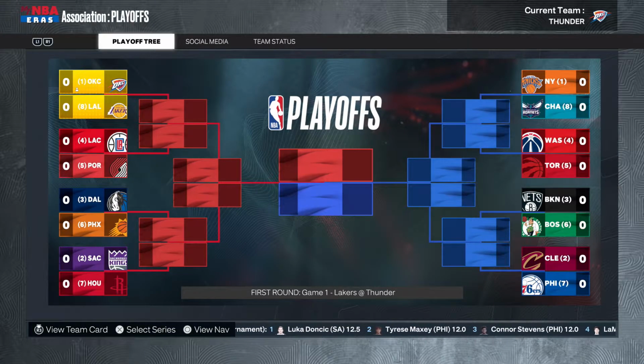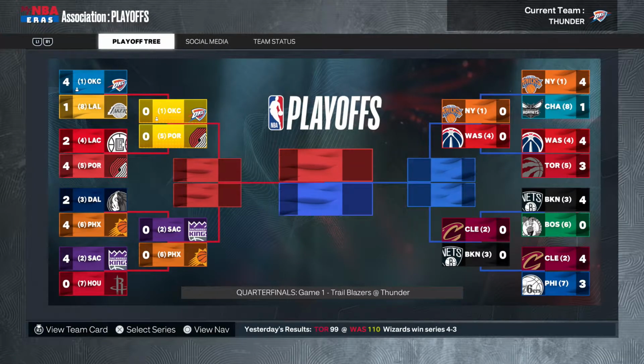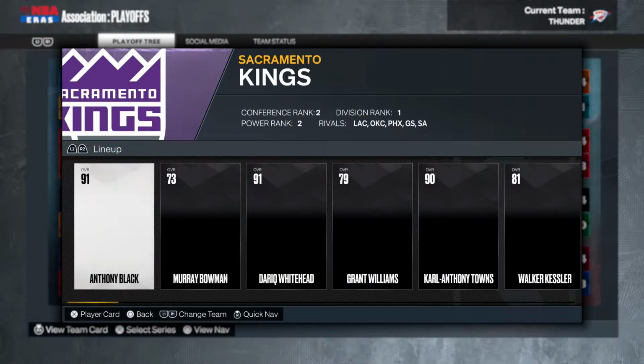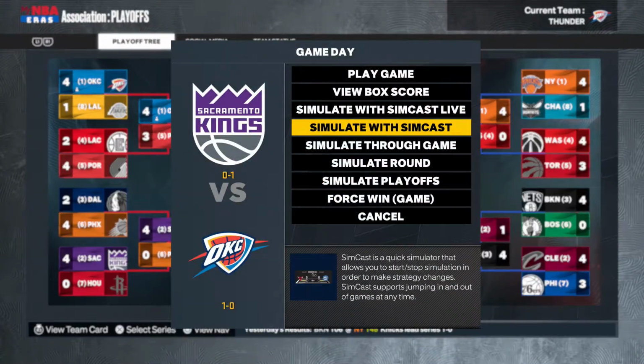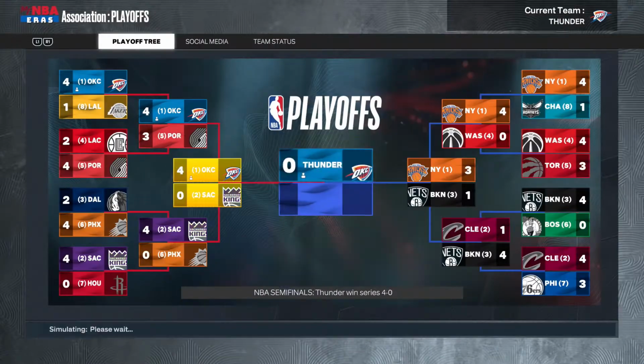Here are the Thunder yet again in the playoffs, taking on the 8-seeded Lakers. Probably going to dominate them. I don't even need to look. Taking on the Blazers, dominate them as well. Okay, went to Game 7, but here, the defending champion Kings: Anthony Black, Dariq Whitehead, Grant Williams, and Karl Towns. That's a good team. I can see why they won the championship last year. I certainly expect MVP Chet to pull through.